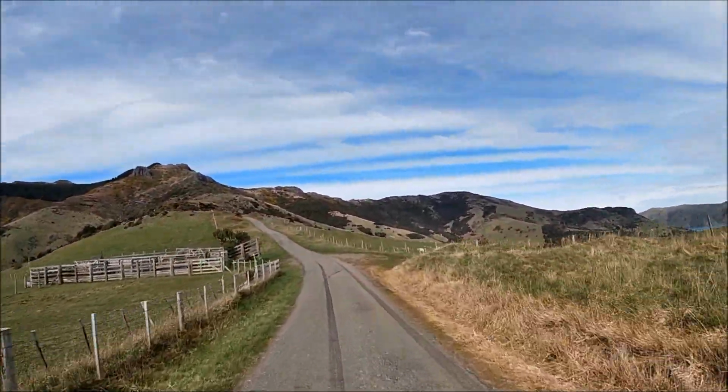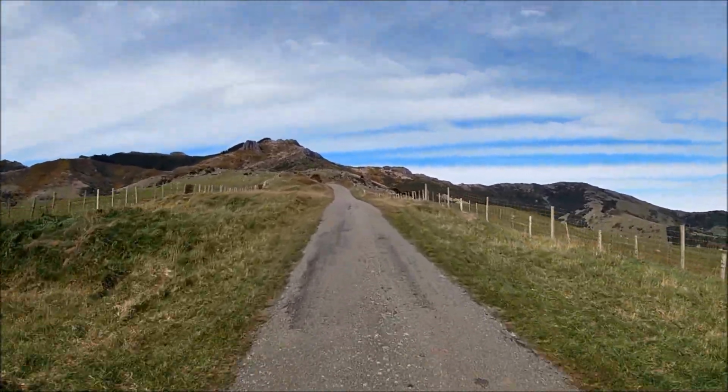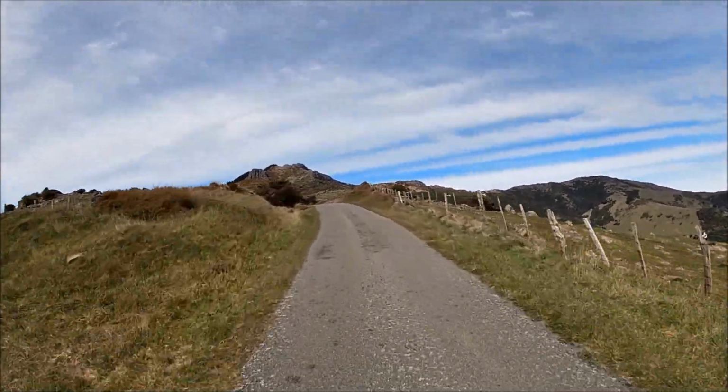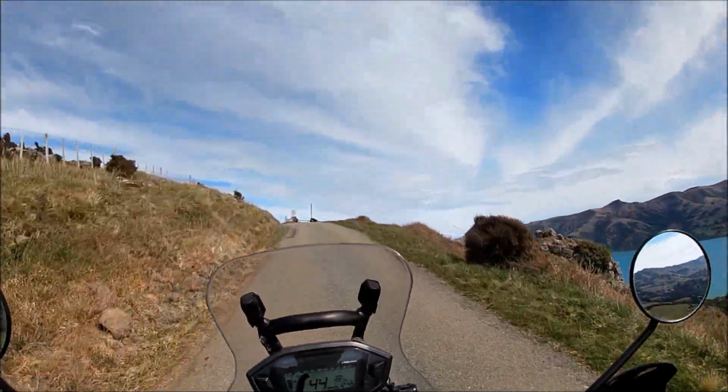Here we go, it's getting very thin now. As you may have seen on that sign, not suitable for camper vans. It doesn't necessarily mean we won't find any. Here we go. What do we got here?